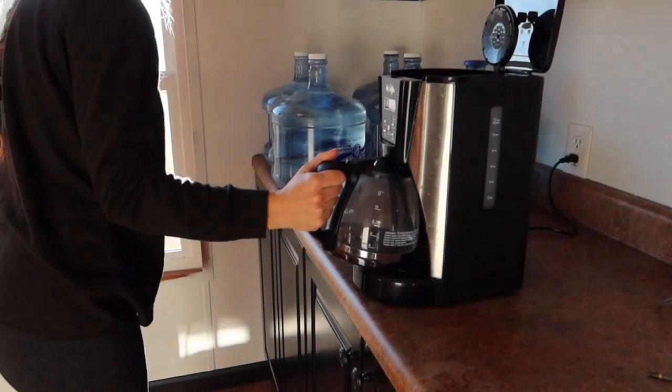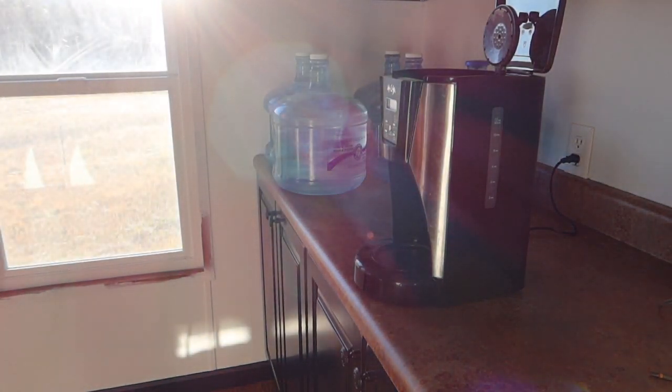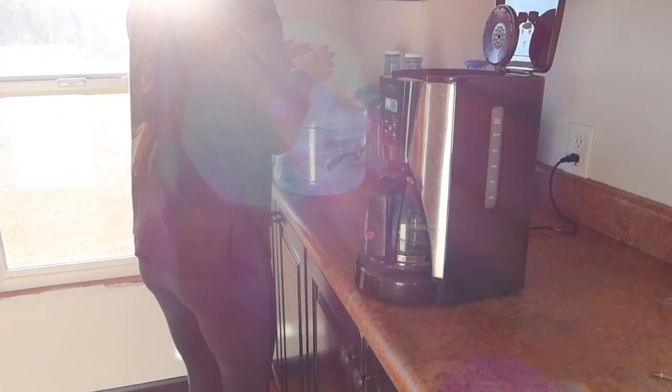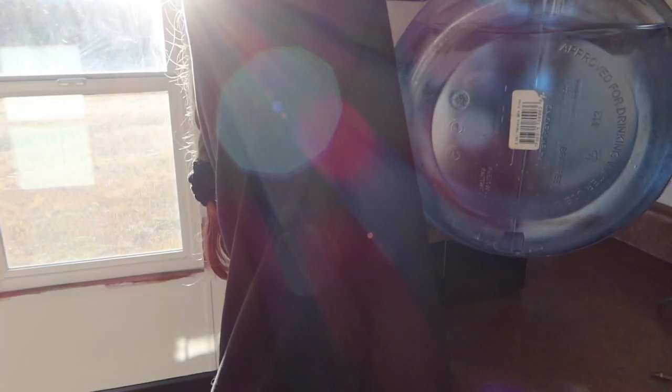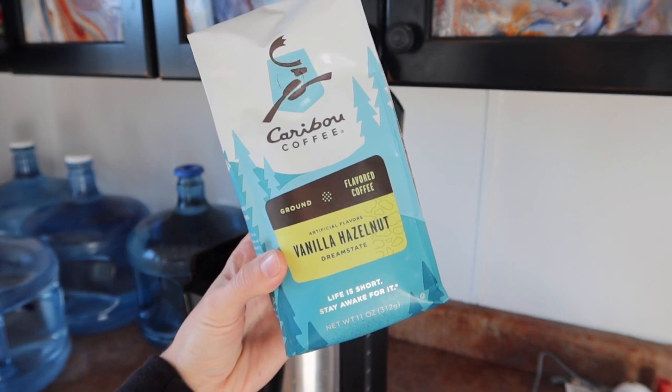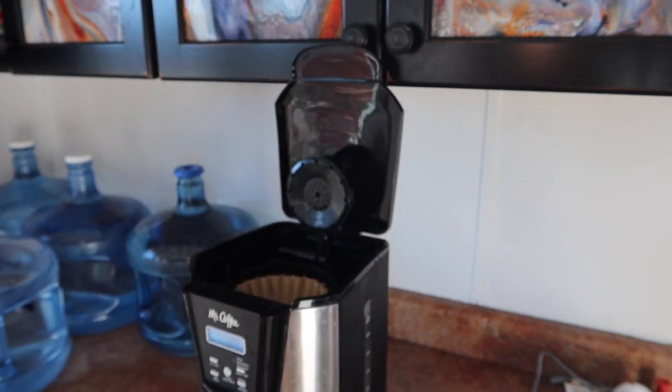Once the heat is turned on and the fireplace is going, the next thing I do is put on a pot of coffee. I would love if I actually took the time to prepare coffee in the evenings before bed, but that's pretty rare. Right now we're drinking a lot of Caribou coffee. The vanilla hazelnut is absolutely delicious.